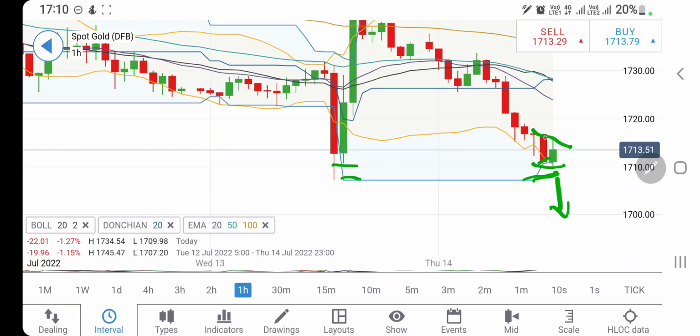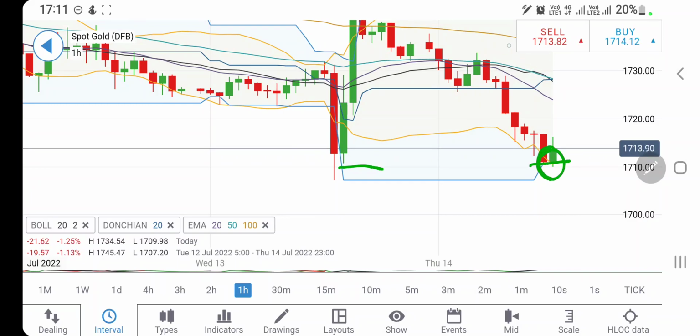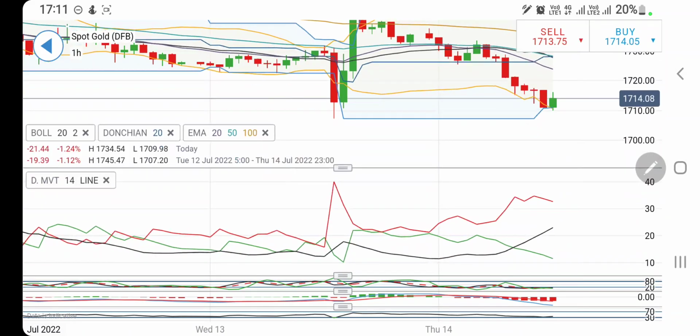However, look forward to this zone. If you see it trading above 1718, then only go long. Till the time it trades below 1718, do not take a buy entry. So 1718 and 1708 are the levels you should watch out for any long and short entries. Also look at this, it is forming a double bottom. It is trading near to, or rather outside, the Bollinger Bands and the channel, hence it might get some support here at 1708, 1710 levels.